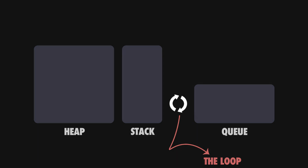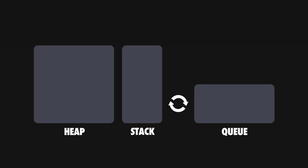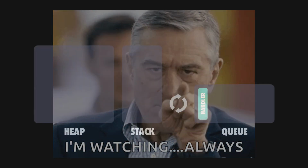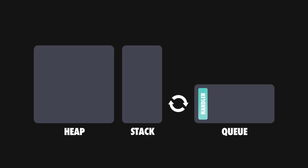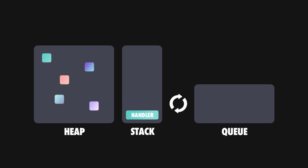this diagram. Imagine a user clicking on a button with an associated event handler. The handler function will be pushed into the callback queue first. The event loop is always monitoring this queue. Whenever the stack is empty, tasks are moved from the queue to the stack and code is executed. Any object needed during this execution will be allocated in the heap.